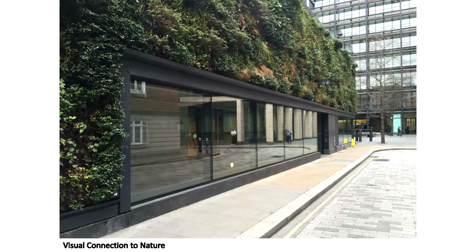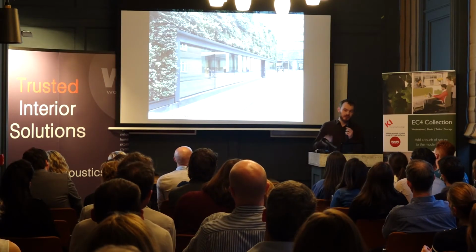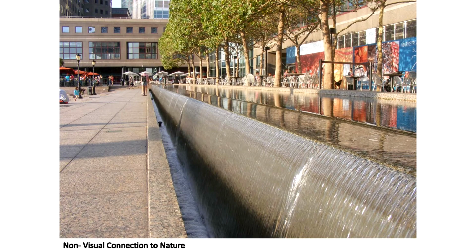Now, the first pattern within this category is known as visual connection to nature. This is the degree to which an individual can establish visual contact to elements of nature in a manner that triggers a positive psychological response or physiological response as well. It's been shown through studies to reduce stress, improve positive emotional functioning, and enhance concentration and healing rates. And this can be achieved through the use of green walls in an office, a water feature, or by positioning windows along the facade of a building towards a park or local green space.